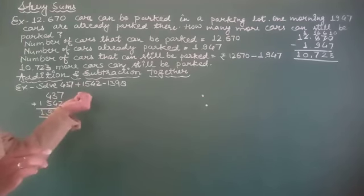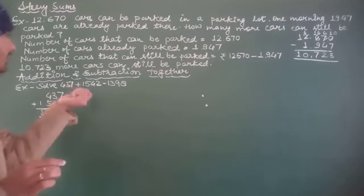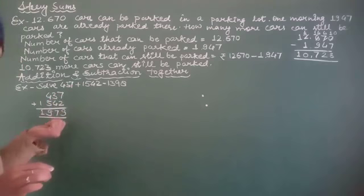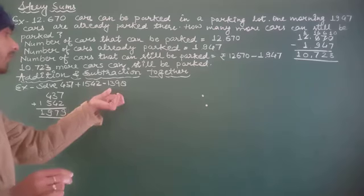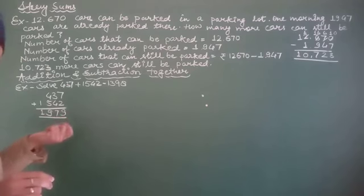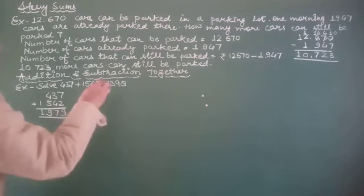So add the first number to the number that has the plus sign in front of it. And after that, from the sum, subtract the number that has a minus sign in front of it. Subtract from the sum, that is 1979. From the sum, subtract the number that has the minus sign in front of it.